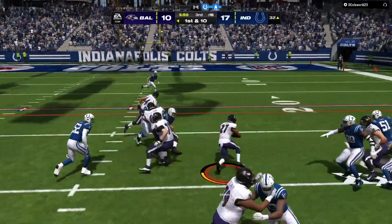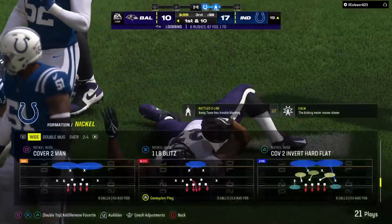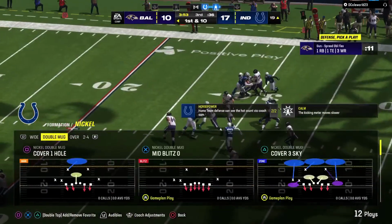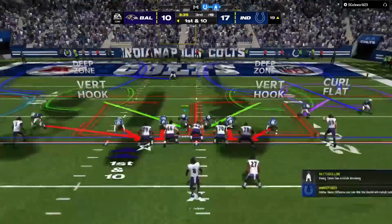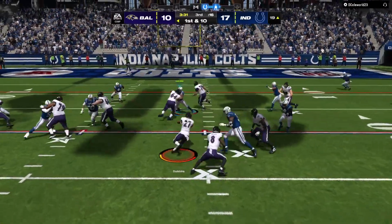Dobbins going to take the handoff on the option. And he's able to work his way down inside the red zone to the 19-yard line. A good gain again. That's now 31 yards combined on those last 2 plays. This has been a good drive so far, and it's been the running game for the most part that's powered them down there. Another nice burst there, picking up a first down. Now it's 1st and 10, as you said, in the red zone.